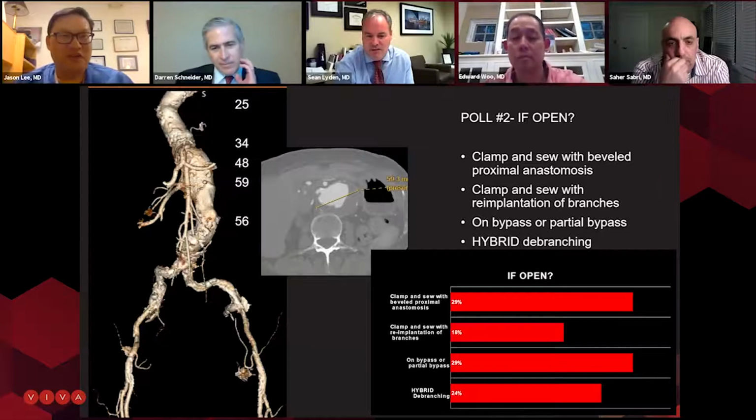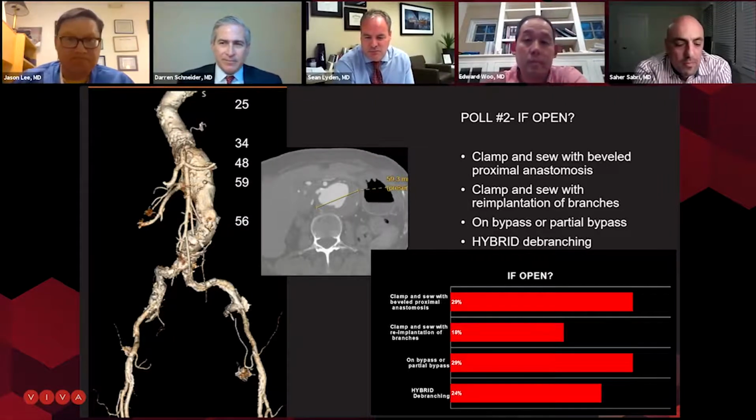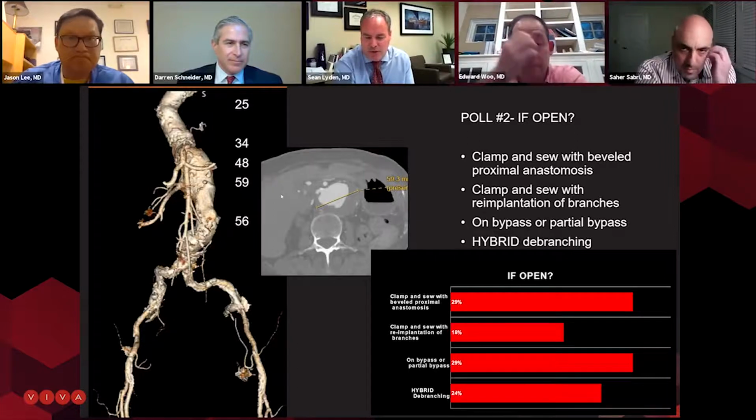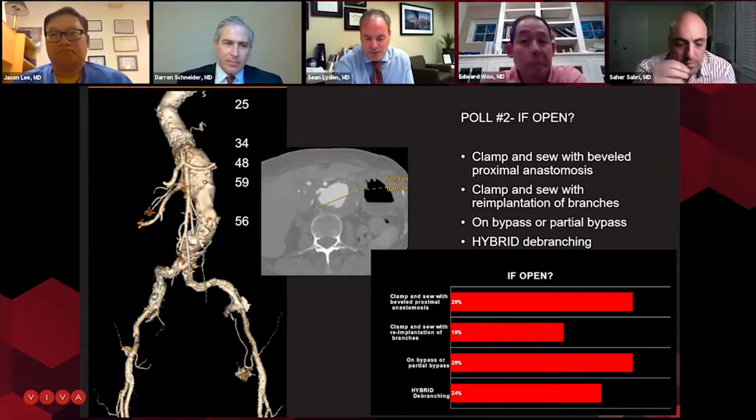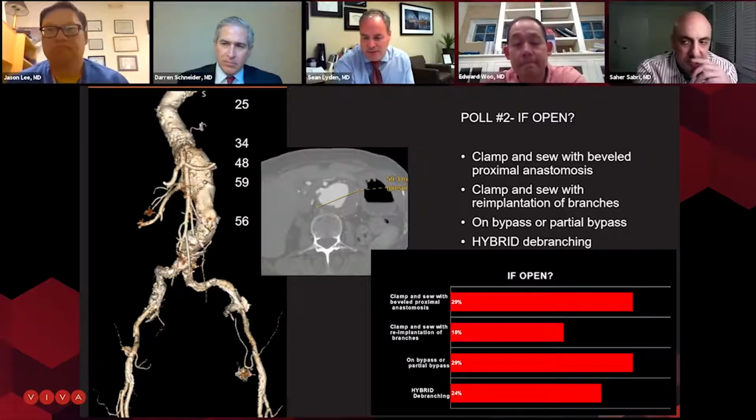If you were going to do it open, I was curious what the different techniques, since we're mostly vascular surgeons. So I'll just comment for our own institution. When it's really truly aneurysmal at the level of the celiac, we would probably put them on bypass and be able to take each branch off individually to preserve time.